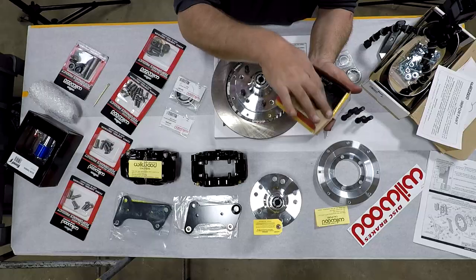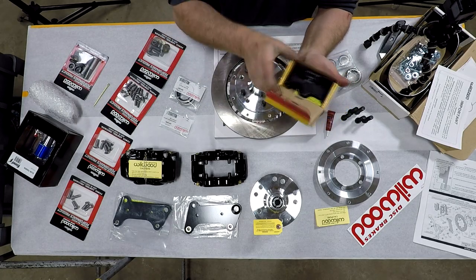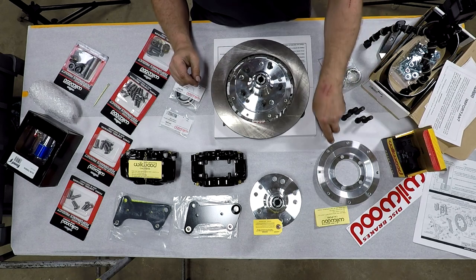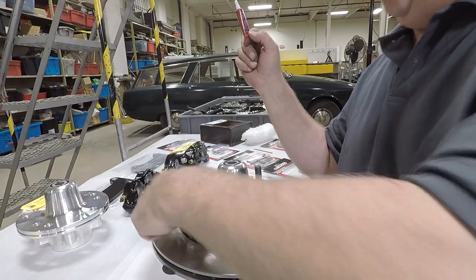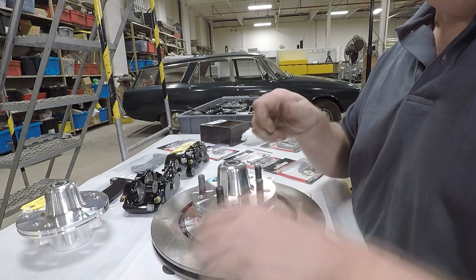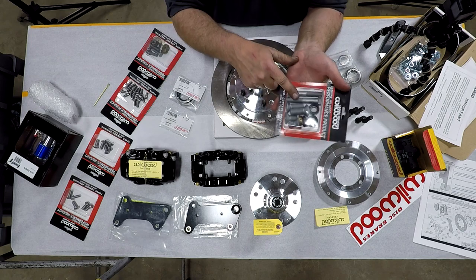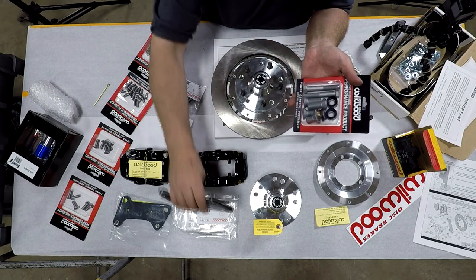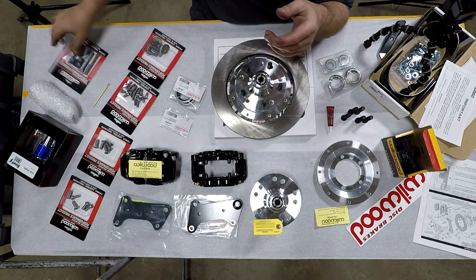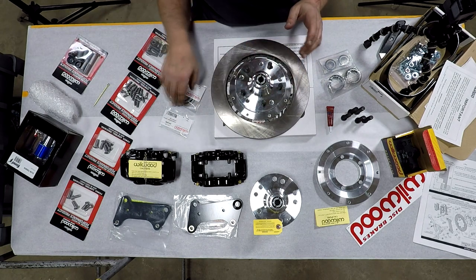All right, here we go. Here are our pads. So those are our pads, two each. Put those over here. We've got some Loctite, because we're going to Loctite all these hub bolts before we tighten them down. Hardware kit for mounting the plates. So that's going to go in the car once we get these assembled over here. We still got to check our spindle size to make sure, but I'm pretty sure we're good.